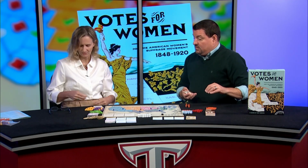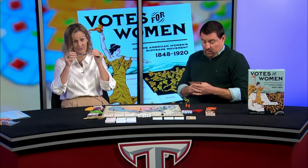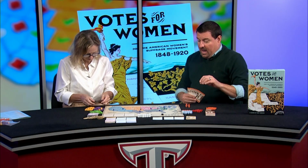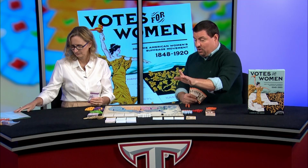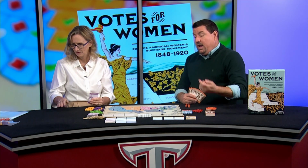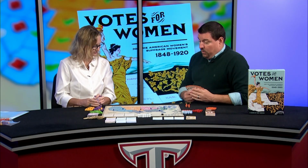But let's get started. Very good. All right, I'm going to put my glasses on so I can actually see. The first round is going to have one less element, so it's kind of a long process. There's only 6 turns. By the end of the 6th turn, if we don't ratify it, I win. So we're going to go from there.